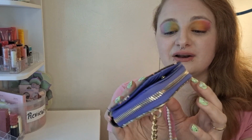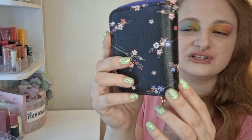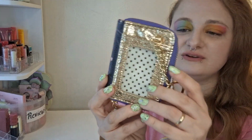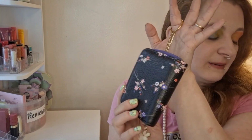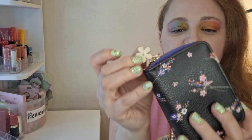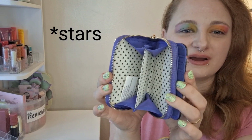I could probably declutter or resell because I've never used it. But I love the floral look to it. It's so super cute. There's gold on the back. It's very aesthetically pleasing. There's a keychain, so I could actually put it on my purse and it would not get lost. Like, it would stay with me. And I think that that's smart. And then I love the little flower zipper pull. It's so nice. You open it up, there's room for your cards. And then you open up this side. I like the black and white polka dots.